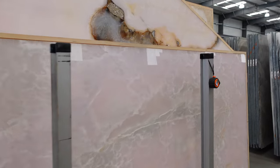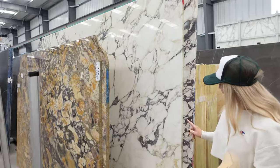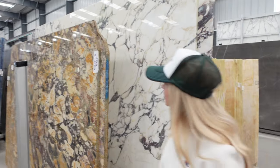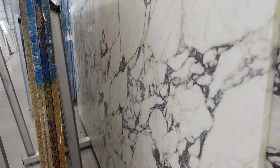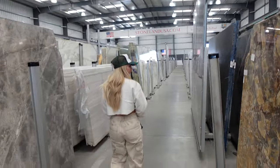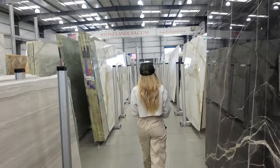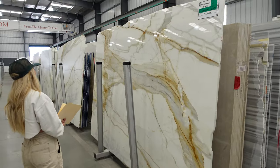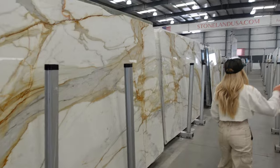Okay, so this is kind of what I want. Something similar to this. Maybe not as busy, but I like those tones. Another one. Feels like it has a little bit too much right over here though. But this.